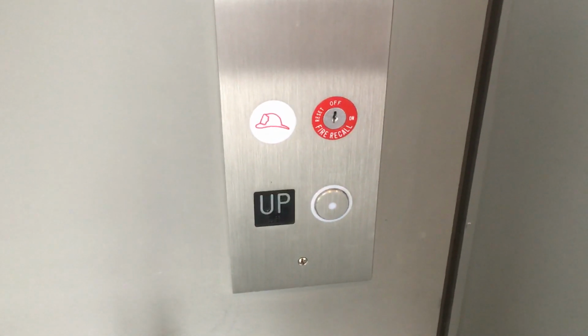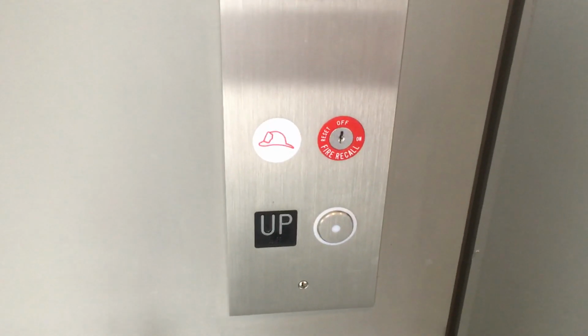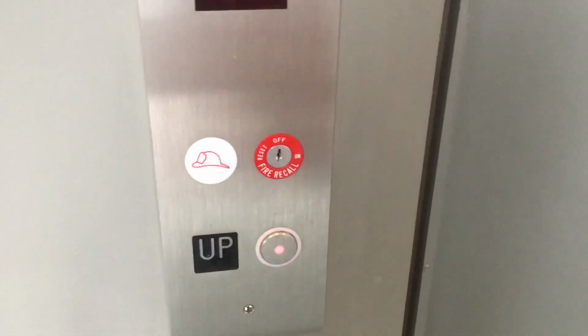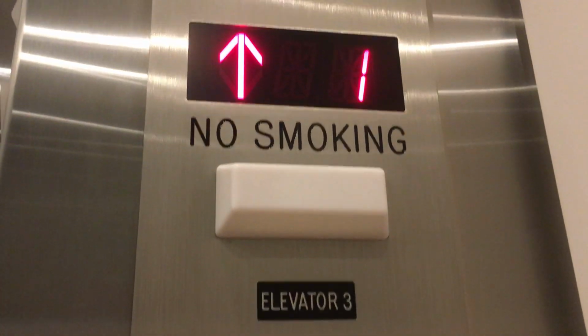This is the other elevator at the Westmoreland Museum of American Art in Greensburg, Pennsylvania. This is another Eastern elevator with GAL jet plus vandal resistant. Got a 2. Why did it ding twice for going up? I don't get that. Actually, this is elevator number 3.